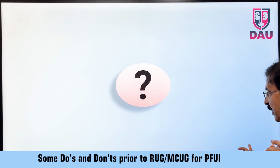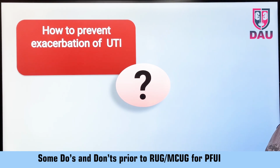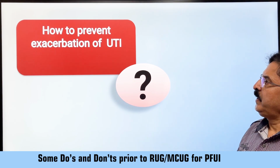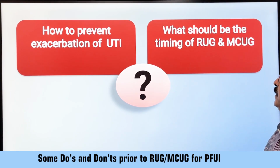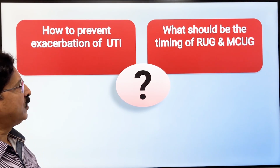Then the next questions which are related to this: if you tell the patient that there may be some urinary infection after the test, the patient will obviously ask you how to prevent exacerbation of urinary tract infection. Then the second question which patient may ask you, when should I go for this test? What are the timing of the test? Should I go right now or should I go after a week or sometime later?